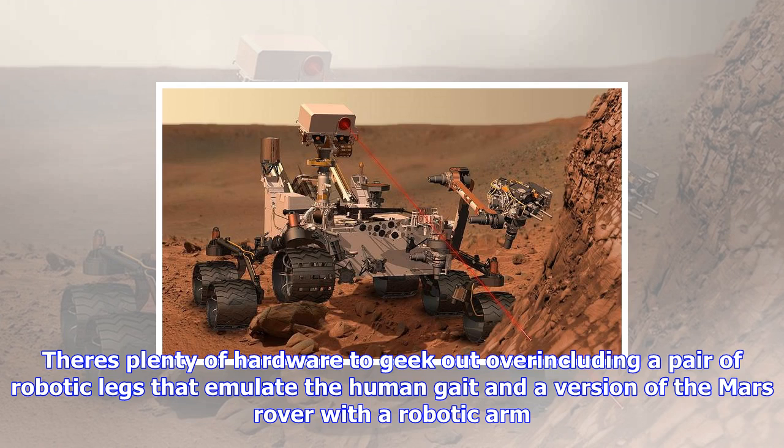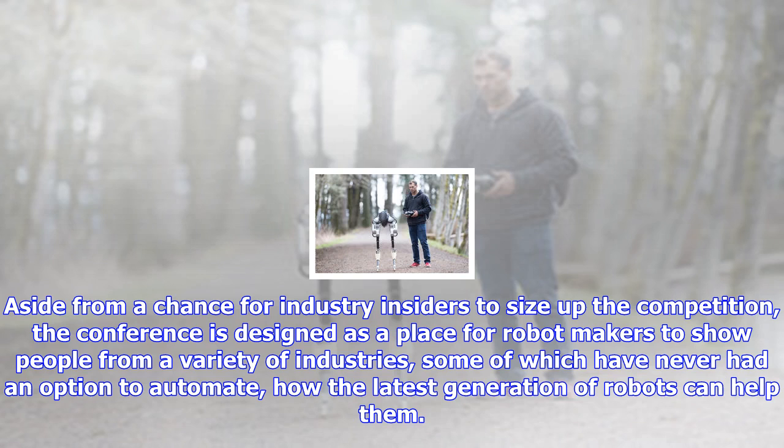Aside from a chance for industry insiders to size up the competition, the conference is designed as a place for robot makers to show people from a variety of industries, some of which have never had an option to automate, how the latest generation of robots can help them. The selling points vary from booth to booth and speaker to speaker, but four trends have emerged that pretty well encapsulate what's going on in robotics these days and why the industry is growing so fast.